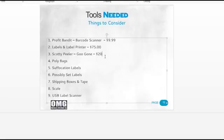You definitely do not want to leave tags on and then send them to Amazon, because you will get people that complain about that. And although they'll complain about it and put it in your seller feedback, you can get it removed, but you just don't want to start off like that.